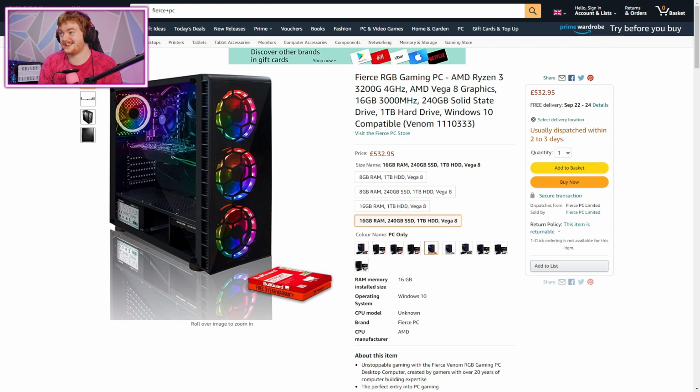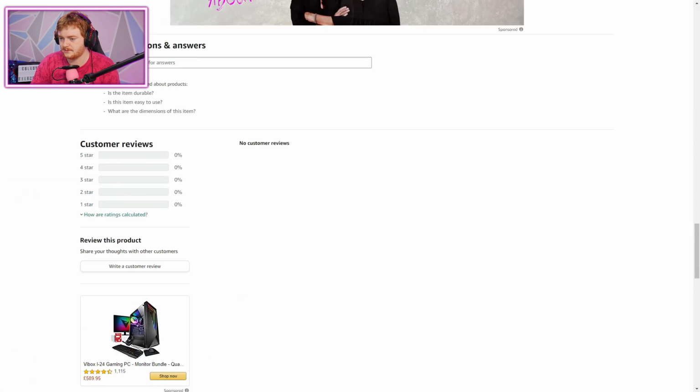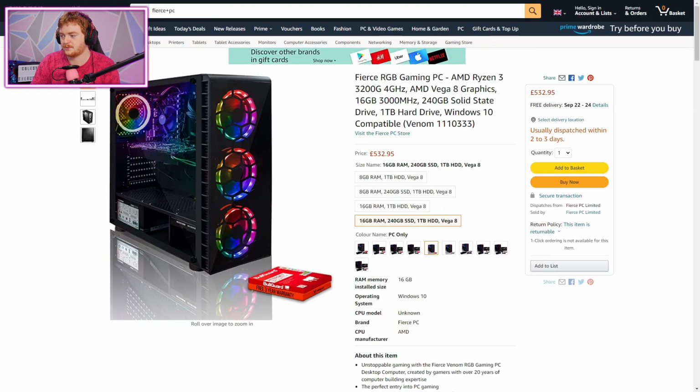You're going to be able to play CSGO, Rocket League, I imagine is fine. And like I said, Fortnite, Minecraft, both ran fine on my laptop. In terms of power supply, let's just double check it. 500 watt power supply, actually slightly more than the 450 that we've been used to, but there we go. Still not quite as much as the ones that I built on Fierce PC, but again, these are not as customizable. You can't change them at all because they're already made products that are listed on Amazon.